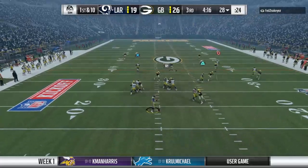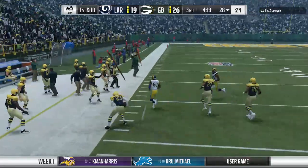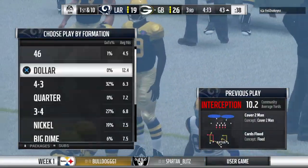On 1st and 10, Goff. He rifles one that's intercepted. Picked off by the former first-round pick, Demarius Randall.